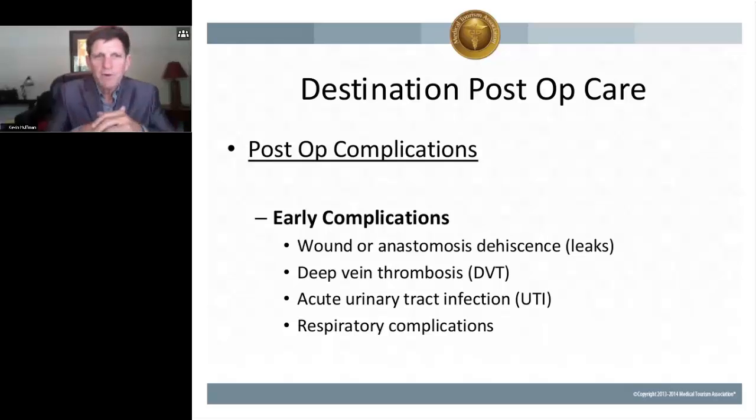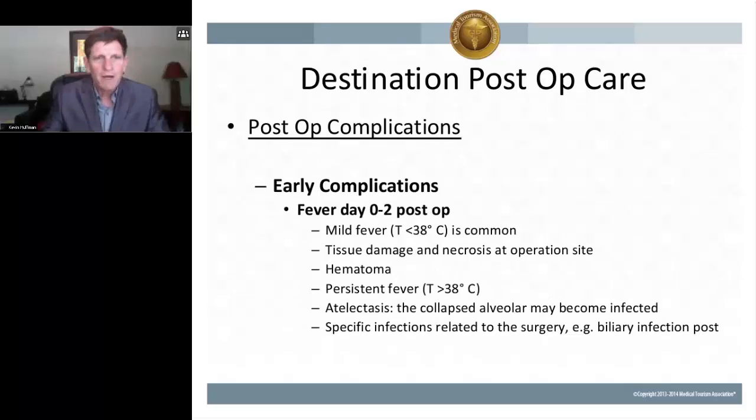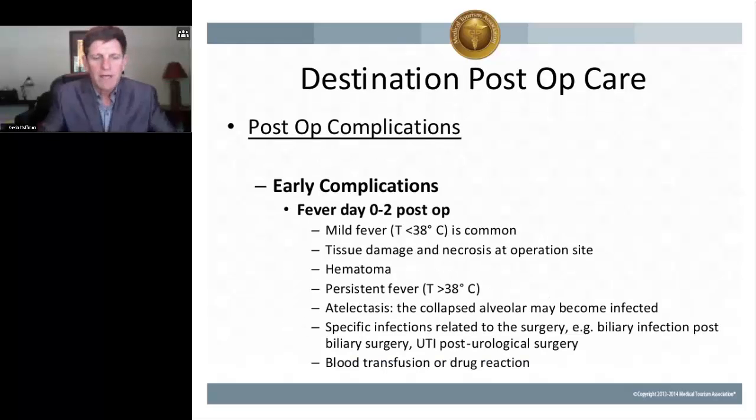Early complications, acute urinary tract infections, respiratory complications generally show up with fever, and they may be things that they're seeing and addressing at the destination. It could be something at home. So in these next two slides, we're going to look at fever and what it develops at 0 to 2 days post-op, 2 to 5 days out. But here are just some common things that can cause fever.